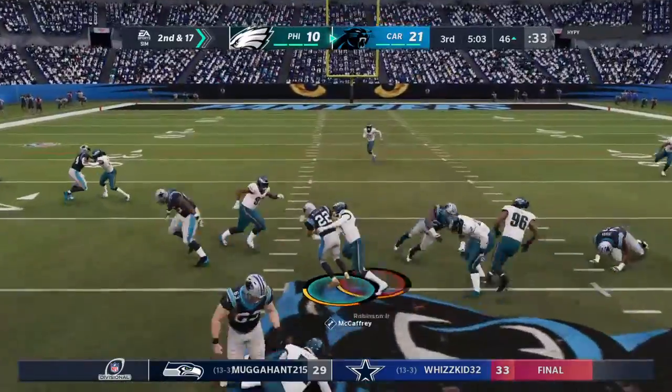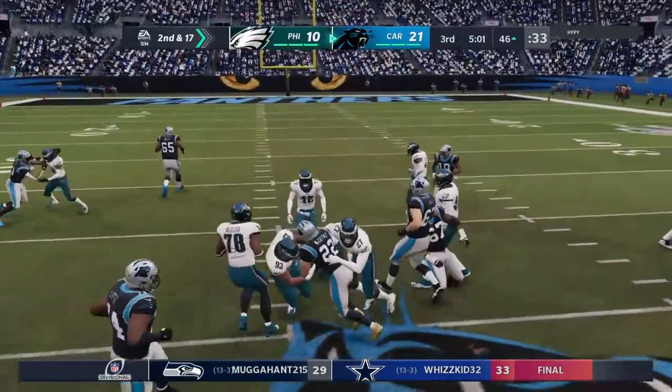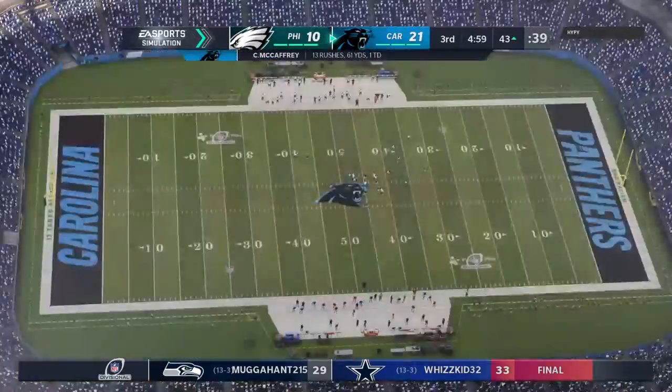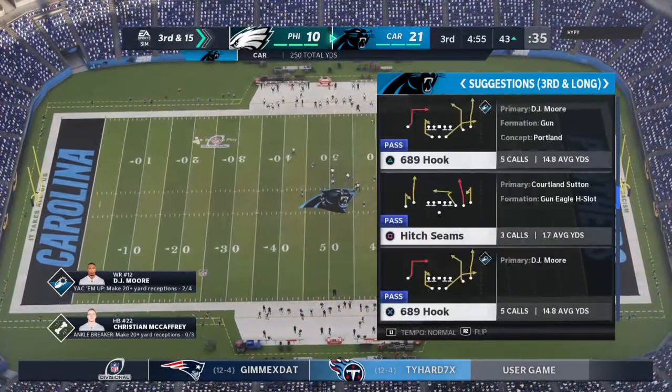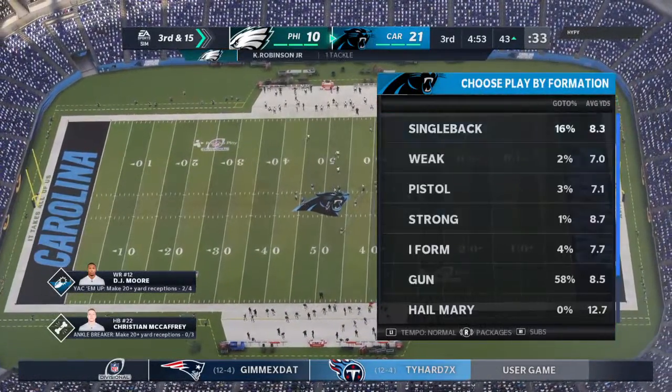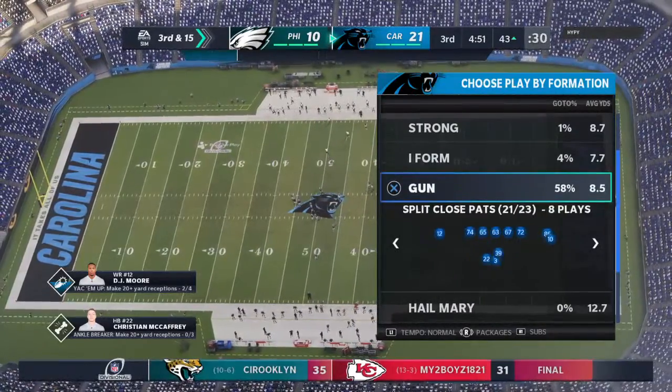Again, they run. Again, it's McCaffrey. And he's able to break out of one tackle, but then quickly brought down. Only 2 yards on the carry. That's going to set up a 3rd and long. 3rd and 15 to be exact. 3rd down.